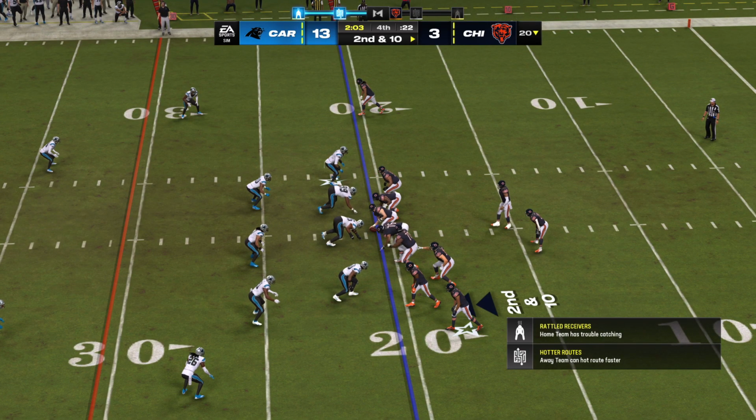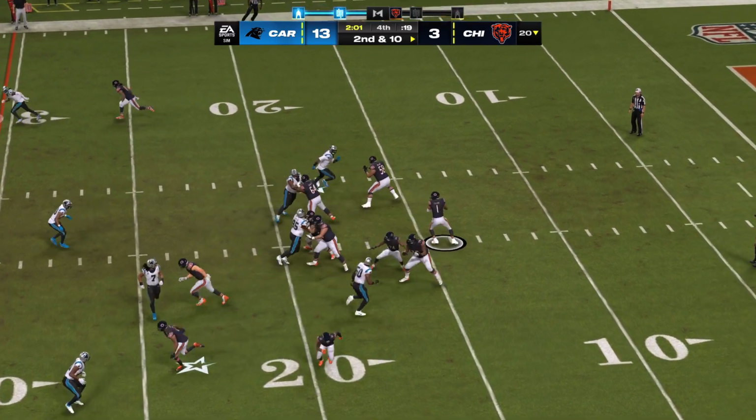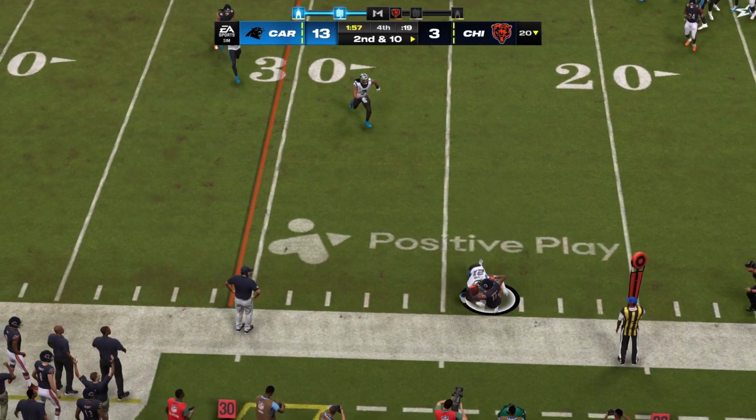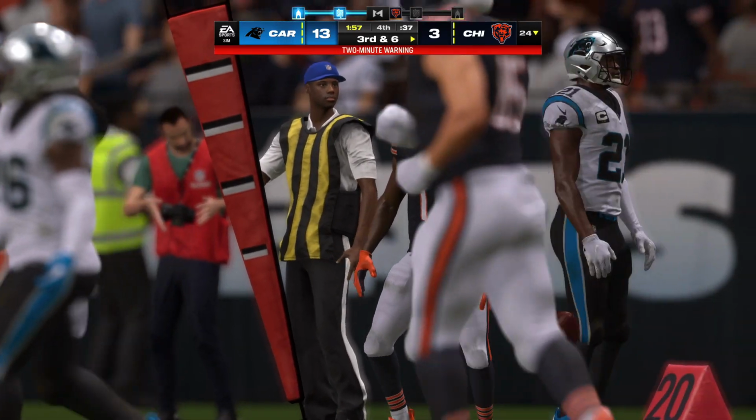They'll try again here. 2nd and 10. Now Fields. He's got Mooney. And he gets it here to right around the 24 before he's out of bounds.